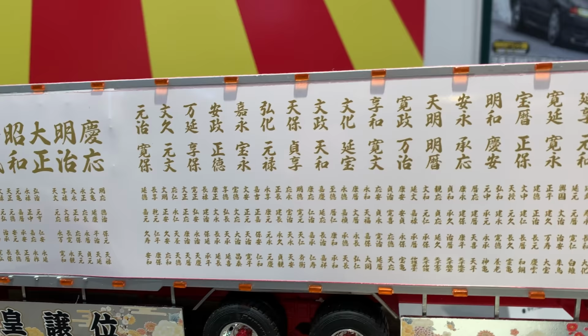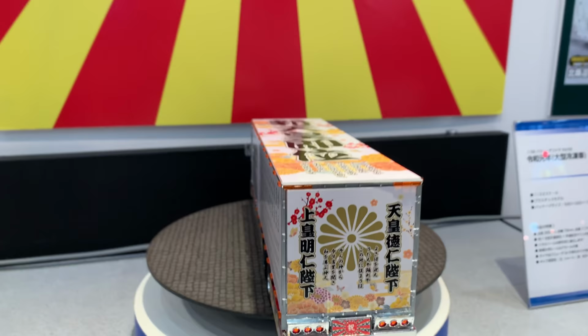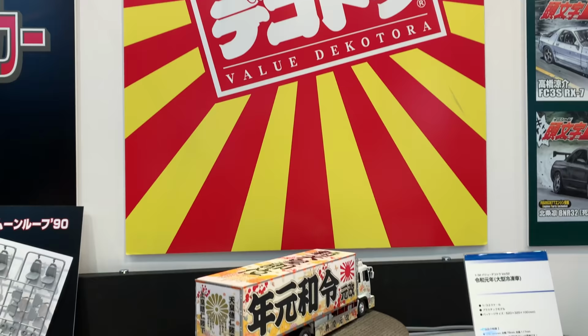It's kind of interesting. I have to wonder if there's actually a truck that's painted like this out in the wild somewhere. Maybe not. Maybe this is just an Aoshima original. It says this is going to be out in June for 6,000 yen, so just around $60 or $55.